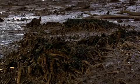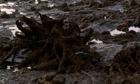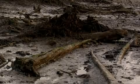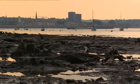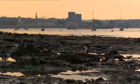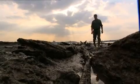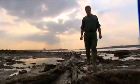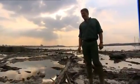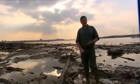Our Aboriginal roots are only revealed in glimpses. My journey begins amongst these 6,000-year-old tree stumps which have recently emerged from the mud here on the banks of the Thames in London. It's amazing. I'm walking through an ancient forest. Of course, it doesn't look much like one now, but it's incredible.